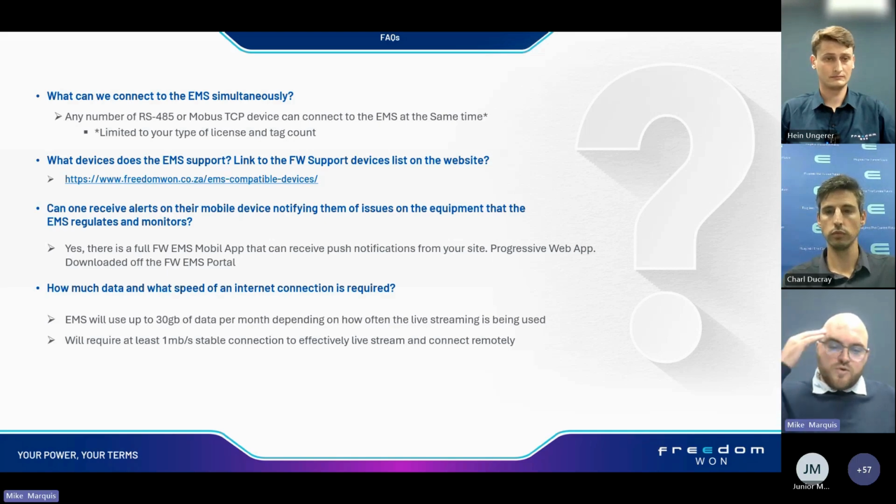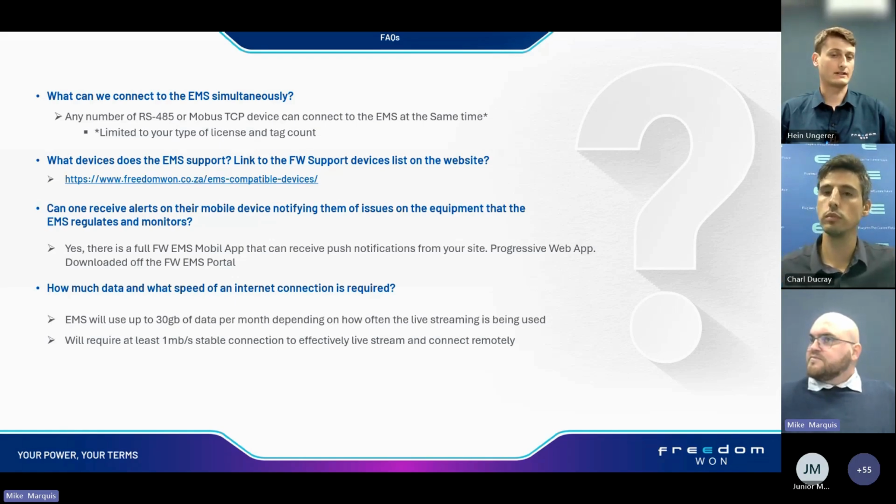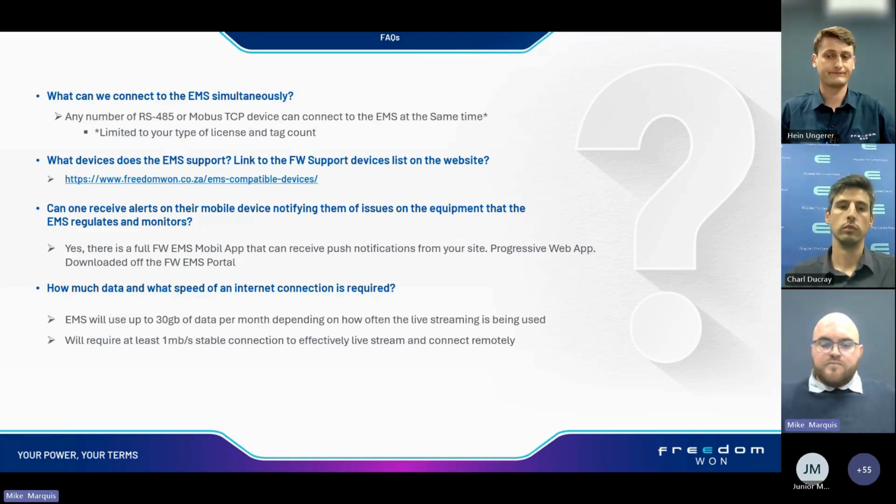Okay, then another question was, can we receive alerts on mobile devices on the equipment that is being monitored? The answer to that is yes. Through the mobile app, you can get alerts and notifications via push notification, and there is also email notification capability. If you want to expand on that, there is also API integration that will allow you to push data to wherever you want and use whatever notification or alerting package you're looking for. Just to add to that, you can also receive SMSs on your cell phone.